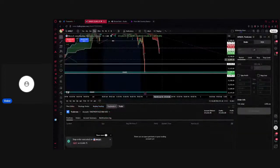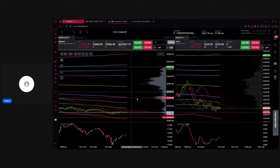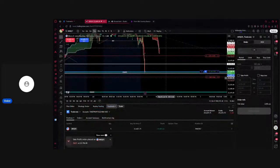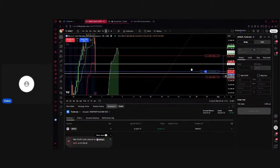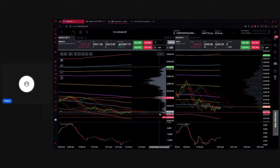Just want to have a re-look, see what the hell's going on. It's possible it's still long here. It is. You know why? It's in my demand zone. It's in my 4-hour wick test. I'm still going to take a long here, regardless of all the other conditions. Just give it more space.